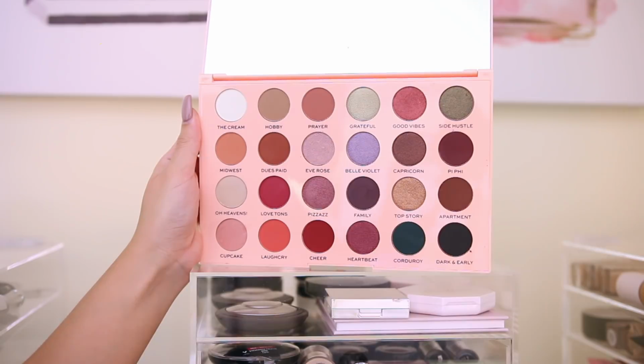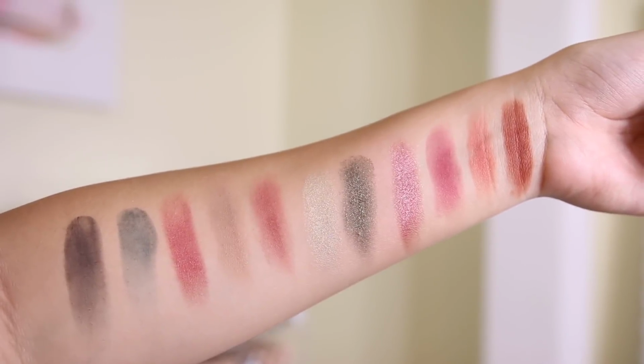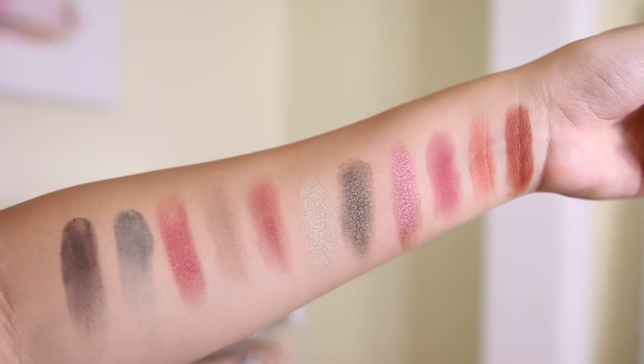I really love the shade range. I think this is really pretty. Looks like you can do a lot of different looks with it. I will for sure be doing some makeup looks with this palette. I'll be testing it out tomorrow and I'll keep you guys updated on it, but I really like it.